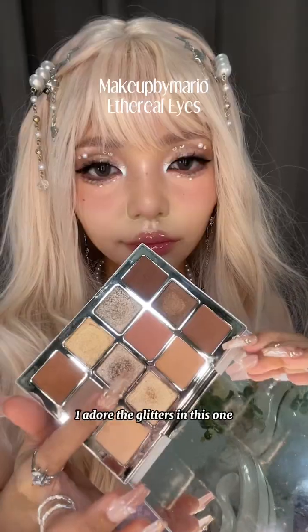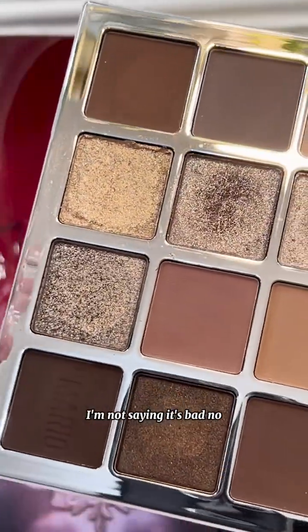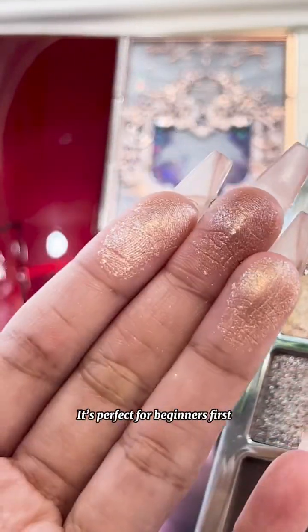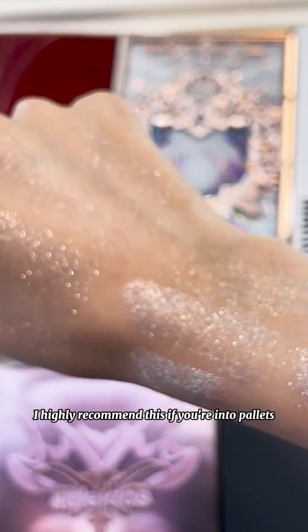I adore the glitters in this one, but honestly, it's the weakest performer in this selection. I'm not saying it's bad, no, it's far from it. I actually enjoy this palette a lot. It's perfect for beginners, versatile with everything you need from mattes to glitters. The formula is reliable and you can never go wrong with the color story. I highly recommend this if you're into palettes.